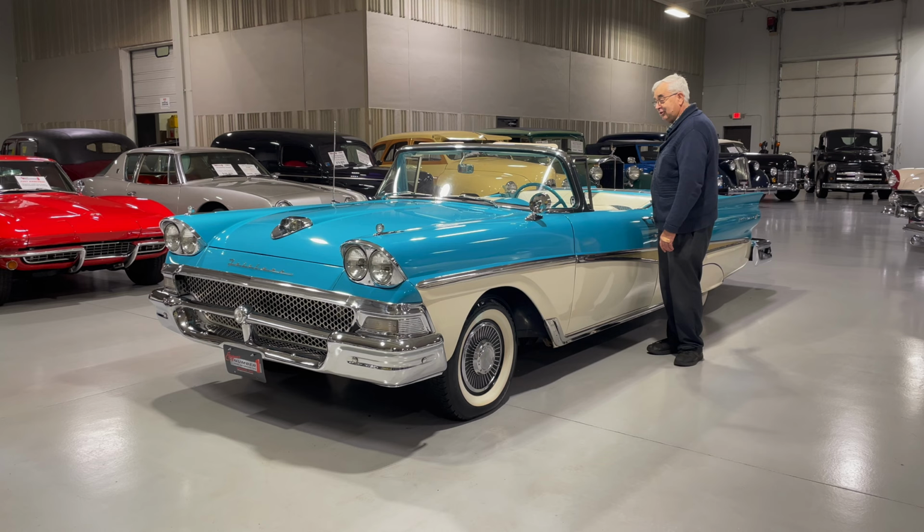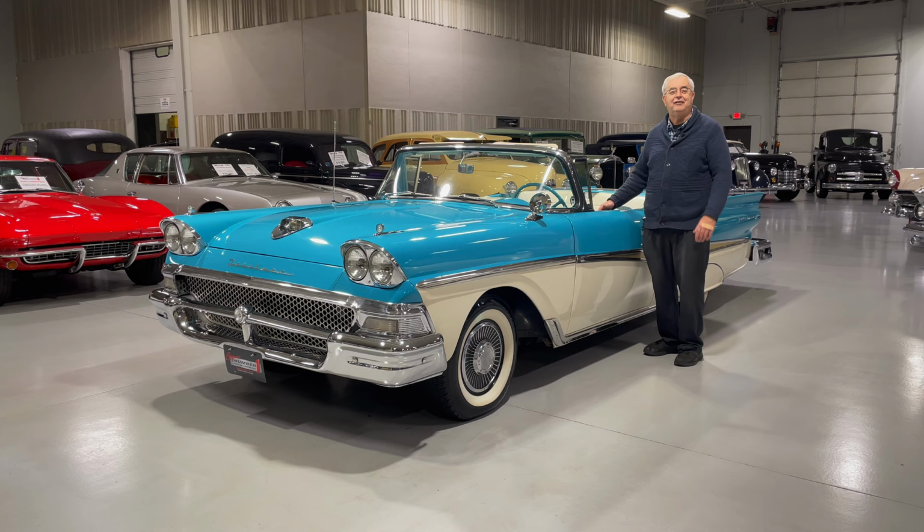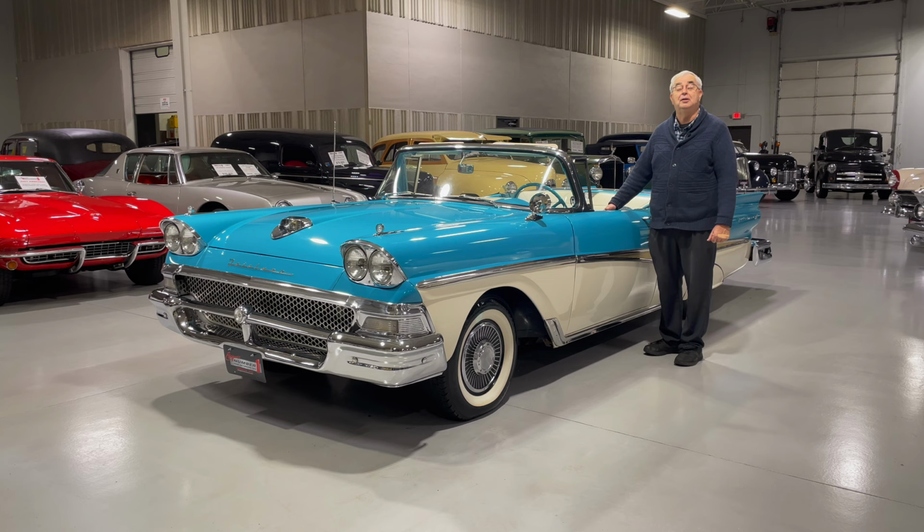It's got the skirts, it's got fender skirts on them. Some people love skirts, some people do not. Also, it has one of those other really neat options that people either like or dislike. I actually like them a lot, the Continental kit. It just really gives a little length to the car, gives it kind of a custom look, if you will, and that is the original one on the back and dual exhaust to boot. So yeah, this is really a very, very nice car.